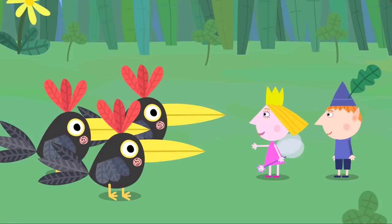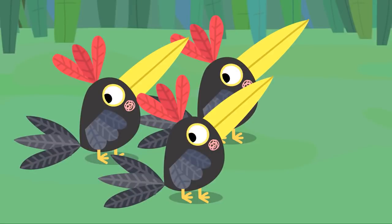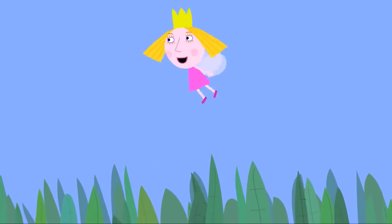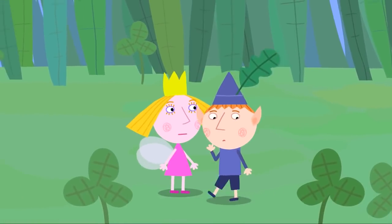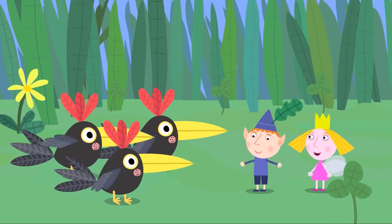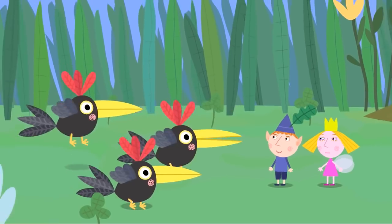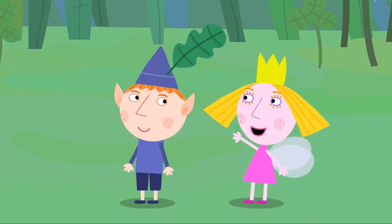OK, baby birds, just copy me. Flying is easy peasy. Oh, they're not copying me. Maybe we should start with something simpler. How did you learn to fly? I've been flying since I was a baby. I can't remember my first flying lesson. Let's begin with flapping, like this. They're copying you, Ben. Now flap faster. Now jump. They're flying. Clever, Ben. You taught them to fly even though you can't fly yourself.